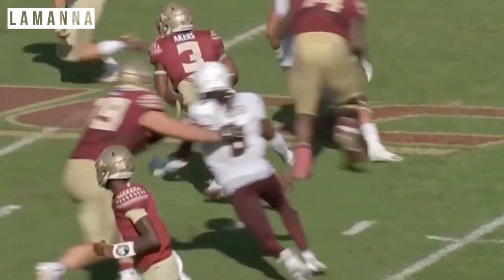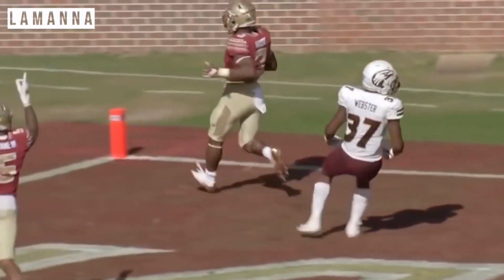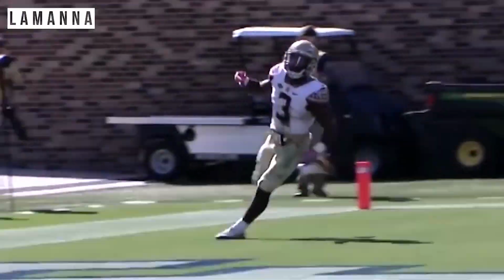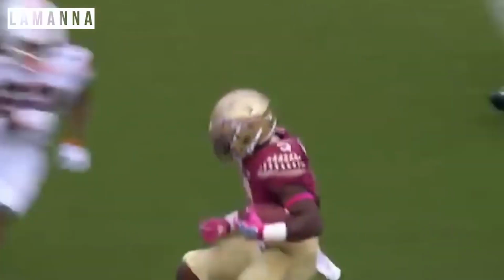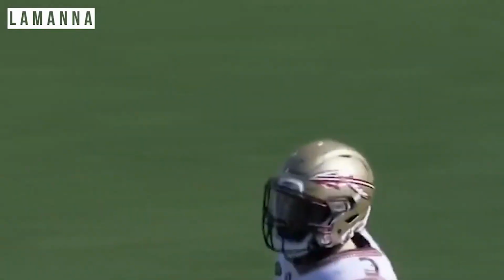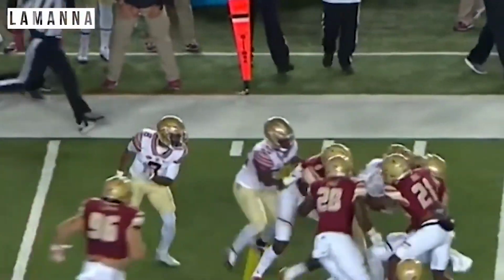In this video, we'll take a look at Cam Akers from Florida State University. Akers is a 5'10", 217-pound running back that finished the 2019 season with 1,144 yards and 14 touchdowns on 231 carries. He was a part of a Florida State squad that finished 6-7 on the season with a bowl game loss to Arizona State in the 2019 Sun Bowl. So let's take a look at his game and see if he has what it takes to make it at the next level.